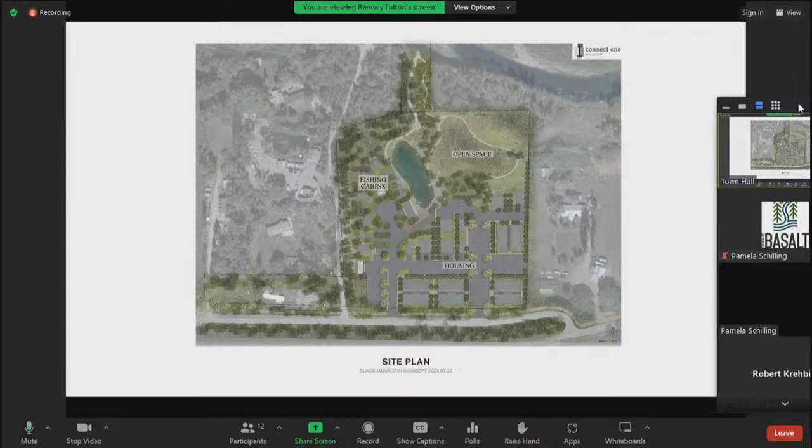I will now turn it over to Heather Henry to elaborate on the site plan response.